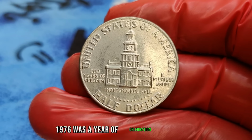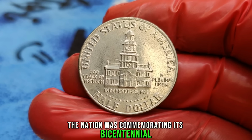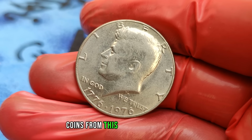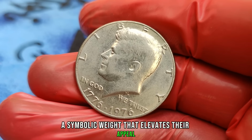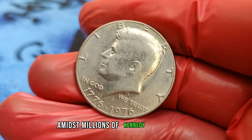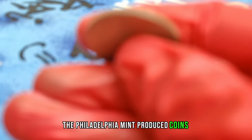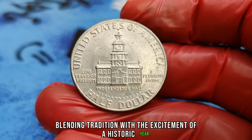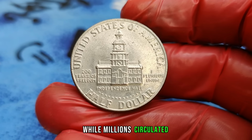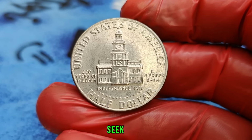1976 was a year of celebration in America. The nation was commemorating its bicentennial, a milestone of 200 years of history. Coins from this era carry a special resonance, a symbolic weight that elevates their appeal. Amidst millions of Kennedy half dollars struck for circulation, the Philadelphia Mint produced coins without a mint mark, blending tradition with the excitement of a historic year. While millions circulated, few were preserved with the level of detail and charm that collectors seek today.